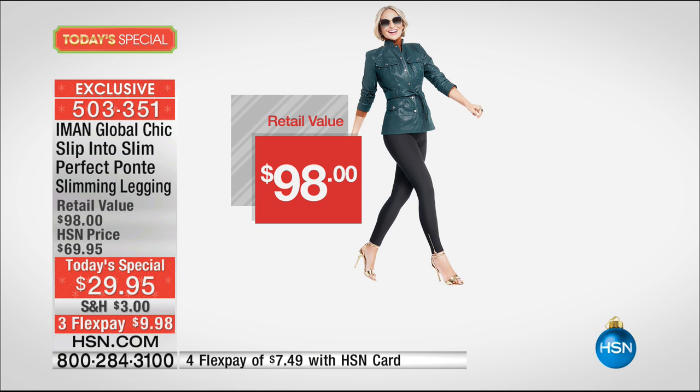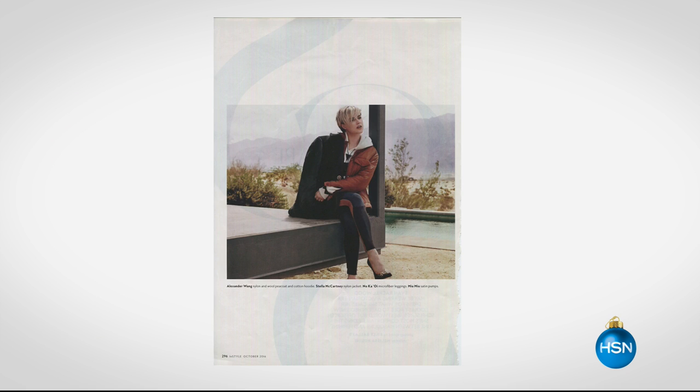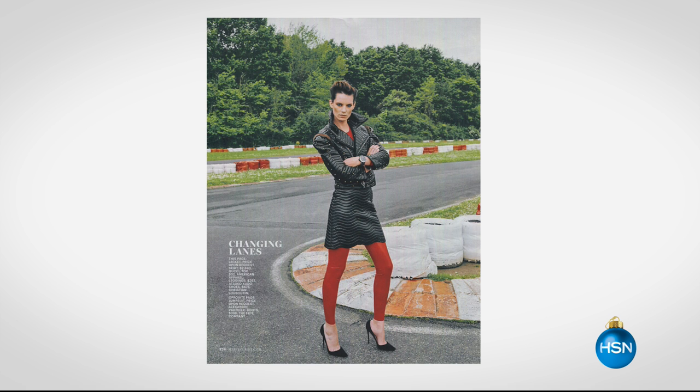So $98 retail value. Hopefully you're ordering tonight, because at $69, when we first brought them, they sold out, and they sold out at the $69.95. And they didn't have all the features that we've included in this legging. And the reason why this is so important as far as a silhouette is because it is one of the looks of the season.